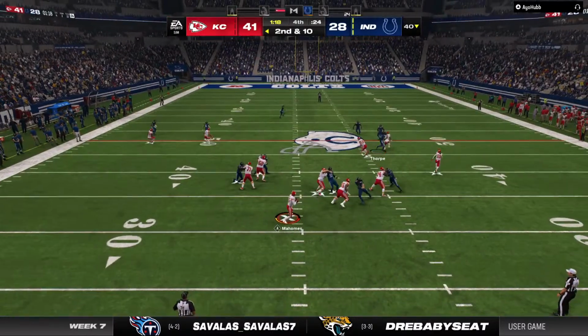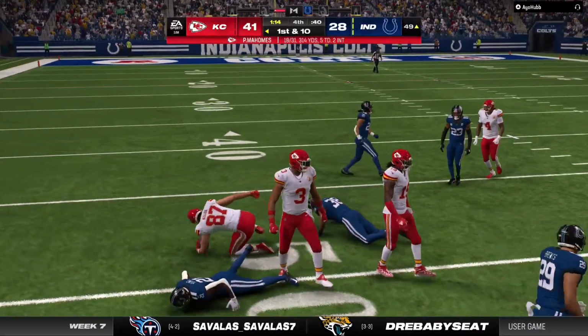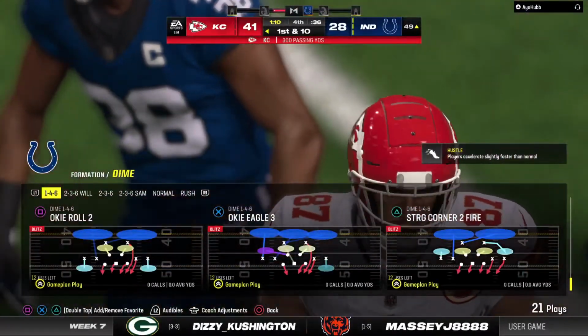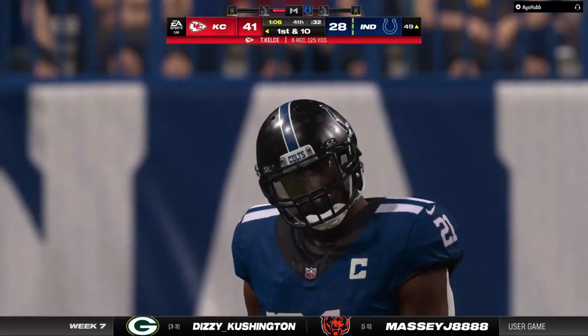To throw, it's Mahomes. It's Kelsey on the ground. And he'll be taken down, but not before he gets into enemy territory. They call his number again. It's his 6th catch and a first down.